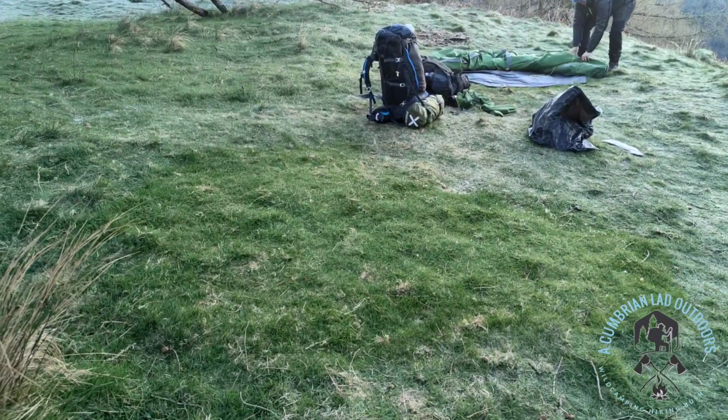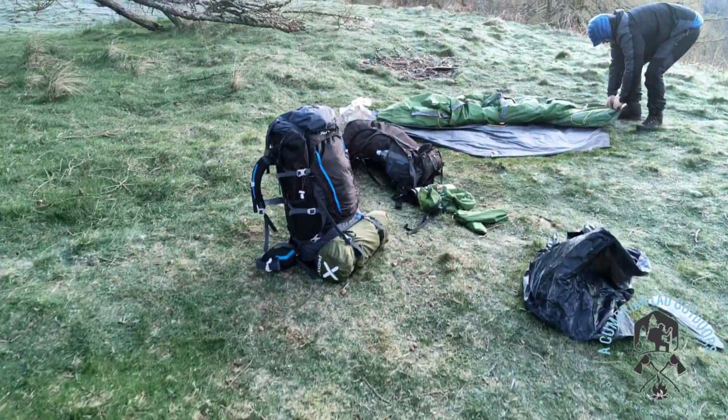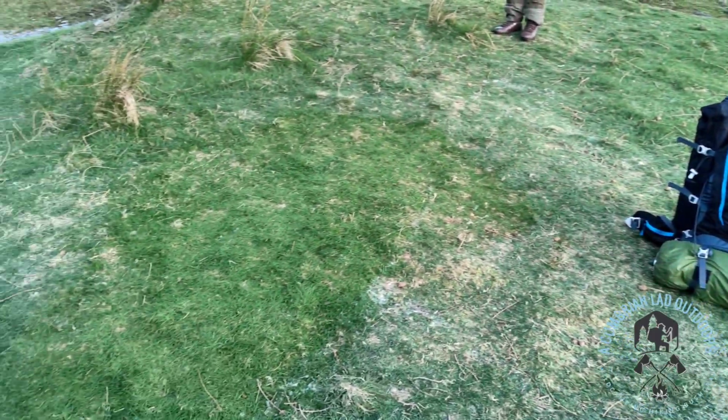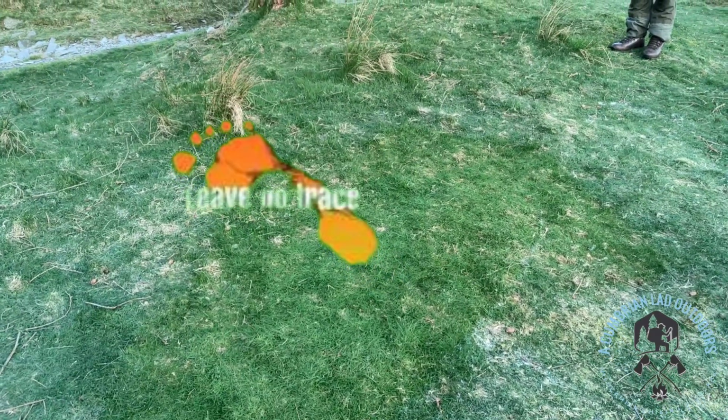Right guys, so that's where my tent was. So we're all packed up, my rucksack and everything's there, ready to go. That's my bag of rubbish. So as you can see, I have definitely left no trace, as it should be. Right, that's me ready for home.